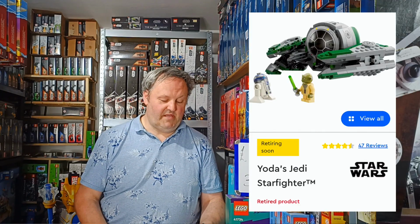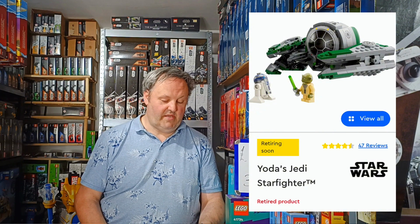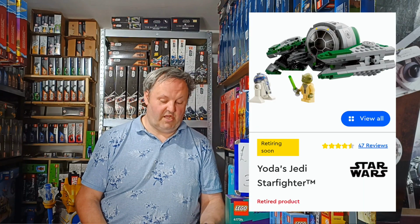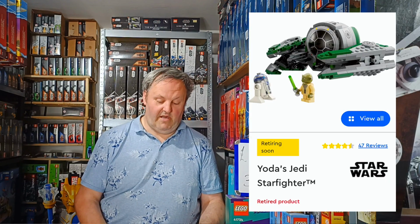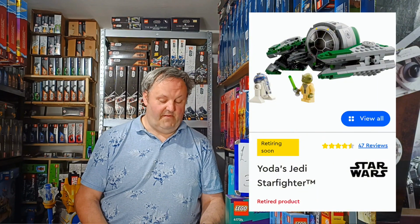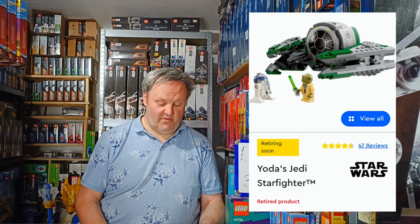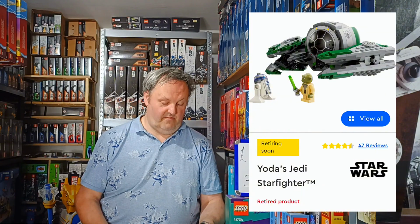Next one is 75360, the Yoda's Jedi Starfighter, $29.99. Brickeconomy value at 26, BrickSet 18. On Amazon it's for sale for up to £76, and on eBay it's sold for £37. On Camel 3X it's got a low of 22 and a high of 42. It's been listed 290 times at an average price of £26.50, and it's sold 79 times at an average price of £26.80. The figures are worth around £8. In the US they sold 83 times, and in the UK 13 times.